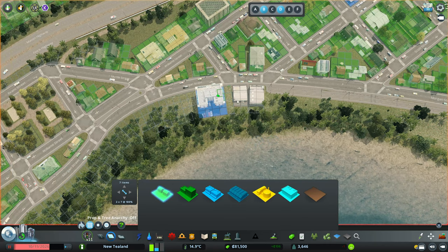Looking like the land is a little bit polluted along here. But it might just be because there's sand. I'm not sure. There we go. Just some trees around the back there. Like so. Yeah, I think that looks okay. So let us see what we're going to do along here with our tram.